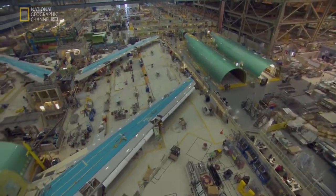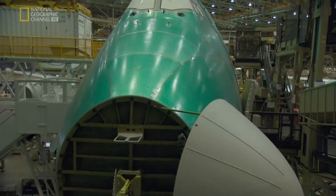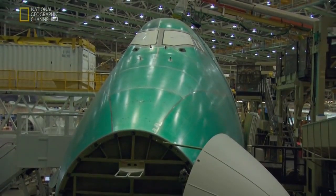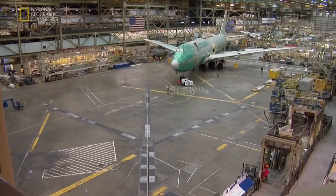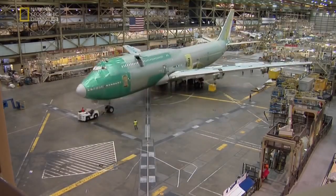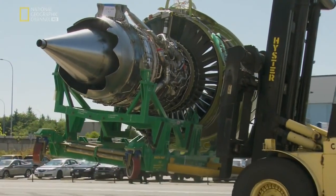Added to the wing engineering issues, Boeing is forced to delay delivery by 2 years. Some buyers cancel their orders. But Boeing's immediate concern is to finish this one. It's time to give her some power.